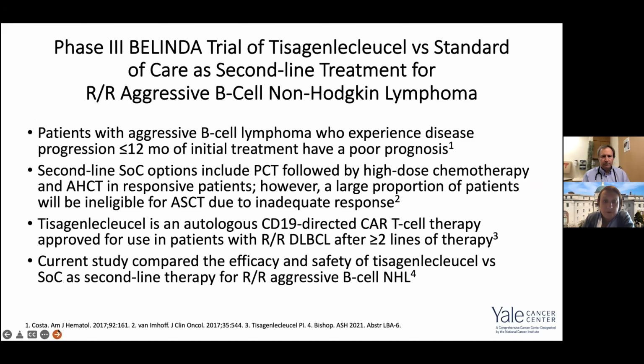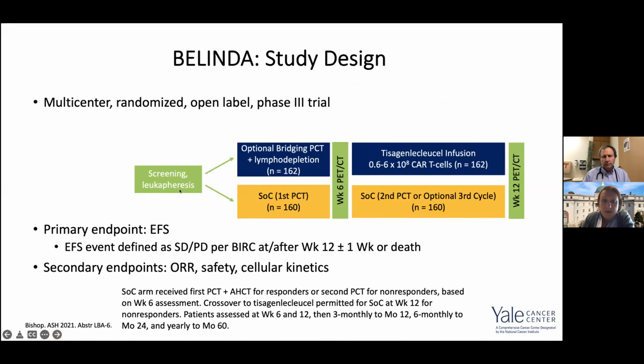The third phase 3 study was Belinda, which is Kymriah, basically, the autologous CD19 CAR T-cell therapy. And this is the study design. Patients were leukapheresed at screening. They did receive optional bridging with a platinum-based chemotherapy. The standard of care arm received salvage R-ICE or R-DHAP, investigators' choice. They then underwent a week 6 PET scan, and then they received either tisagenlecleucel or standard of care.